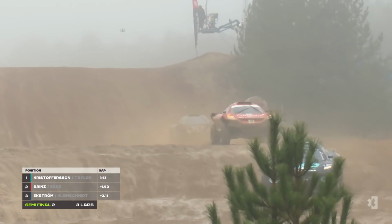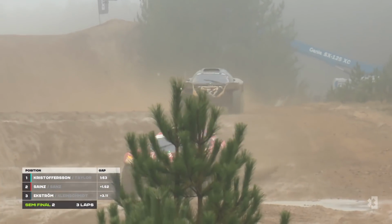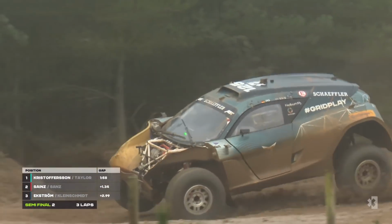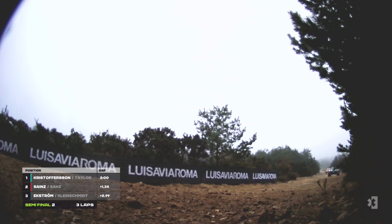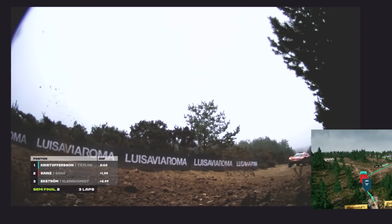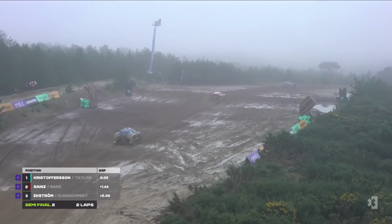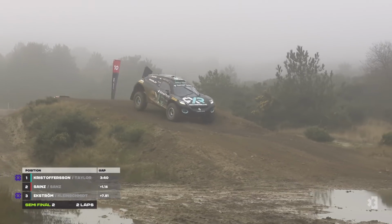Oh, the bodywork flies up in the air. That's gone. Who needs that? Just let it rip away. That's the result, though. If that stayed up over the windscreen, that would have been a nightmare for Apt Cooper. So Ekstrom, who lost a door last time out, has now lost the front bodywork after that contact. Acciona Sainz are missing a bit, Apt Cooper are missing a bit, but out front, Christopherson missing nothing.